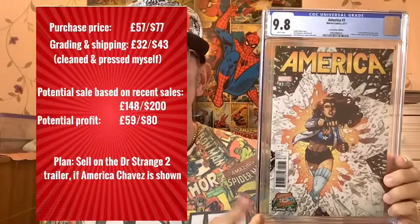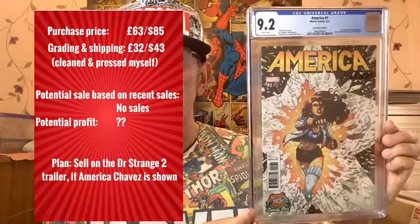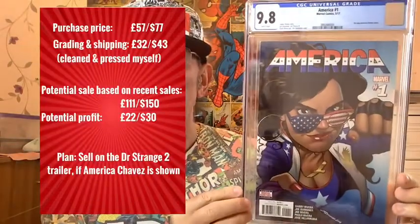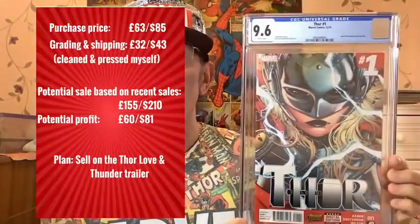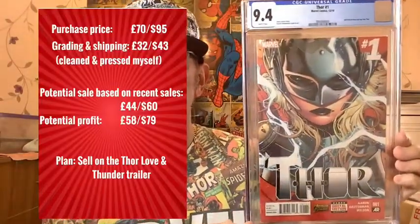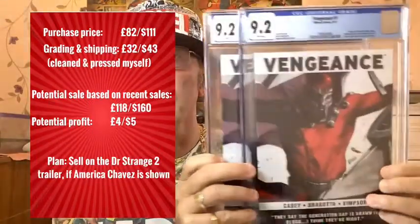If you guys are sticking around, here come the prices. America 1, 9.8. All the info is there for you. Let's pop these down here. 9.2, coast to coast variant. America 1, 9.8. Love that cover. Thor number one. What year was this? 2014. 9.6. And the 9.4. Do the 9.2s together. Both white pages.